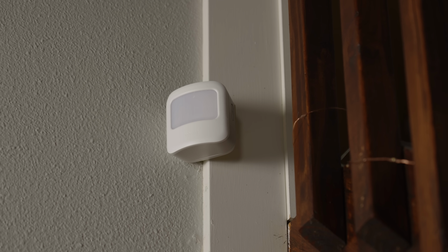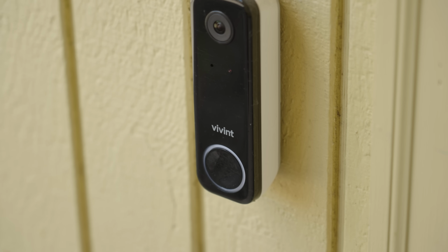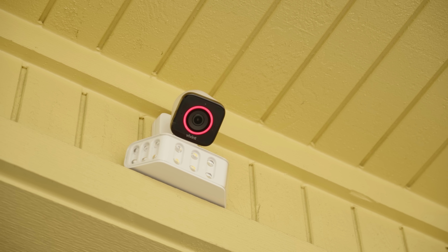Vivint hires and trains amazing professionals, and I'm thankful for that anytime I need to interact with them. So we got an indoor camera with motion sensor, we have a Vivint doorbell camera here, and we have an outdoor camera here monitoring and protecting this entryway. This camera is also a motion detector and it provides lighting at night, but it is also a deterrent.